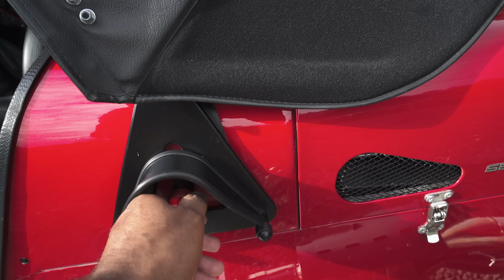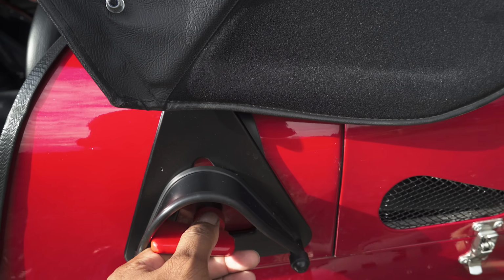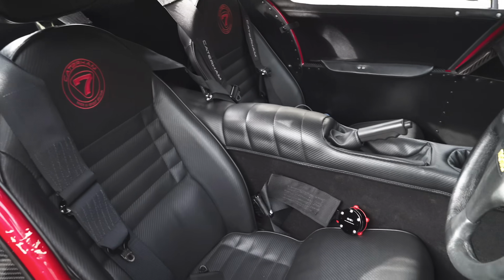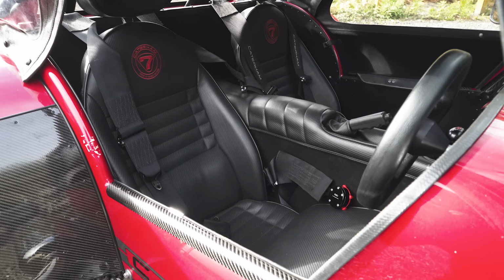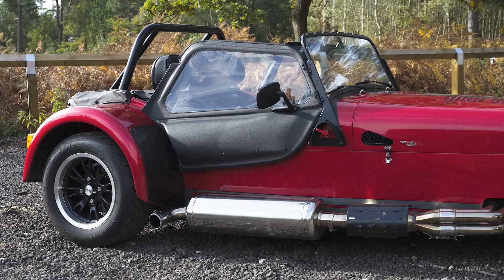Here you've got this battery cut off, so like at night I just take this out so the car battery doesn't drain. I think that's what it is. You've also got this 4-point race harness. Obviously this is a more track focused Caterham, so safety first. But yeah, let's jump out and see what it's like.